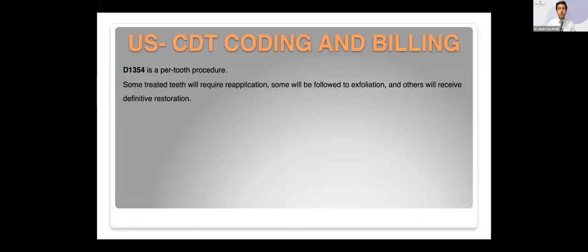Some treated teeth will require reapplication, and some will be followed to exfoliation, as is the case in baby teeth. You may put SDF on it to placate that tooth until it's ready to come out, and then that kid never needs to get a needle, never needs to get a shot, and he's happy to come back and see you. And others will require definitive restoration, like a SMART technique or something that Jeff was presenting on.